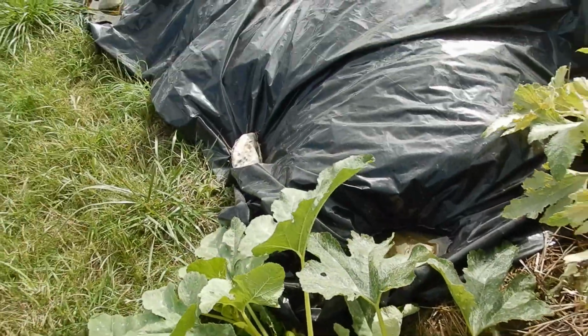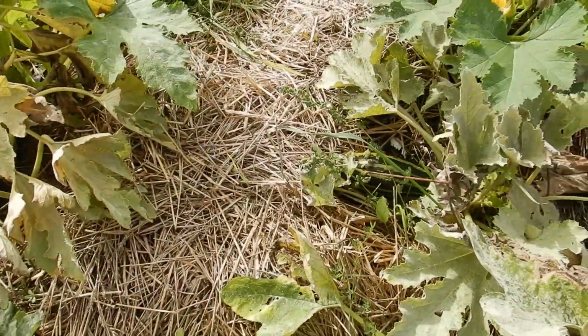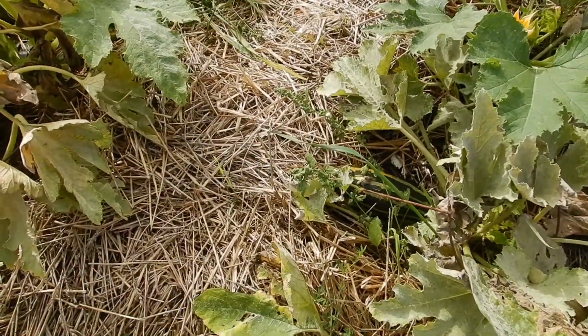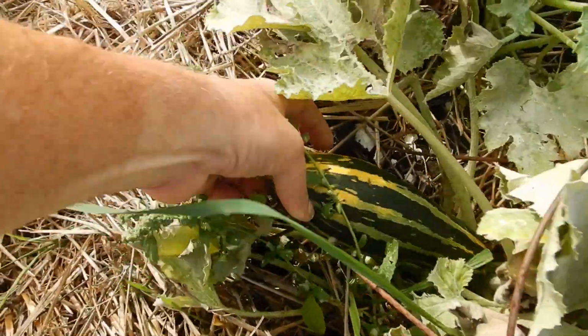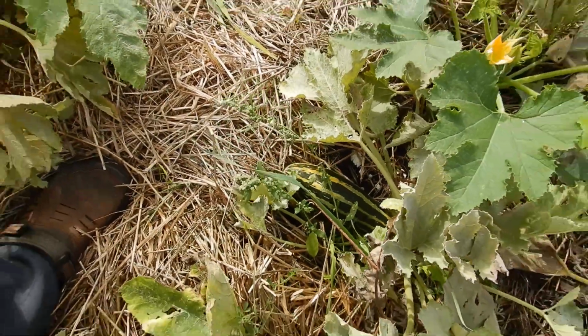So mom and pop zucchini and all the little zucchinis. Oh, there's a nice one that's sitting right there. I don't know if you can see it with all the stripes on it. Nice colors on these zucchinis.